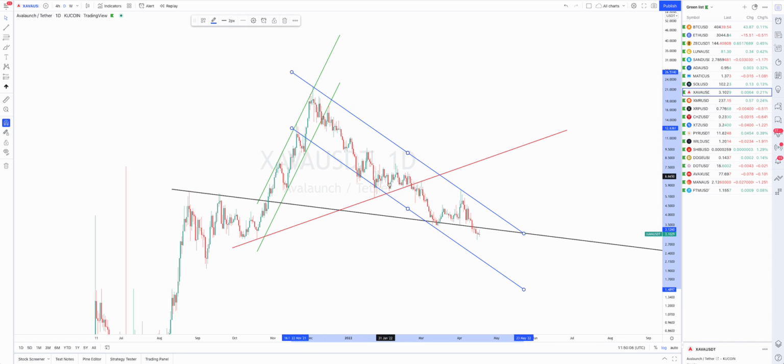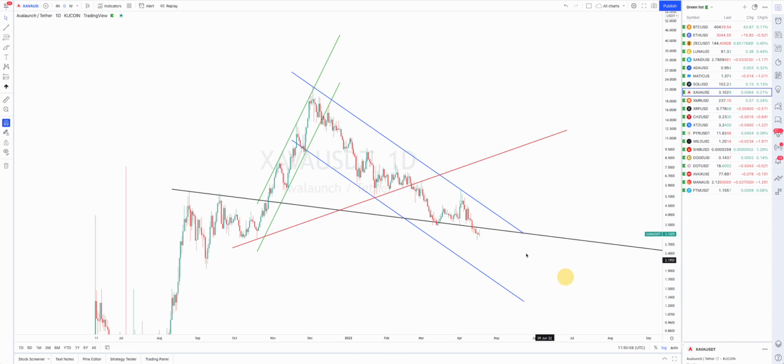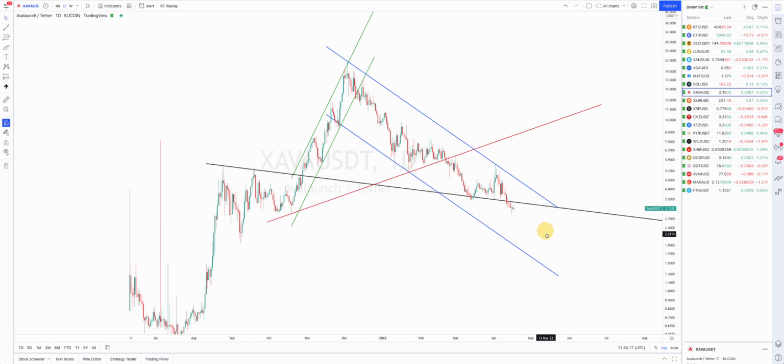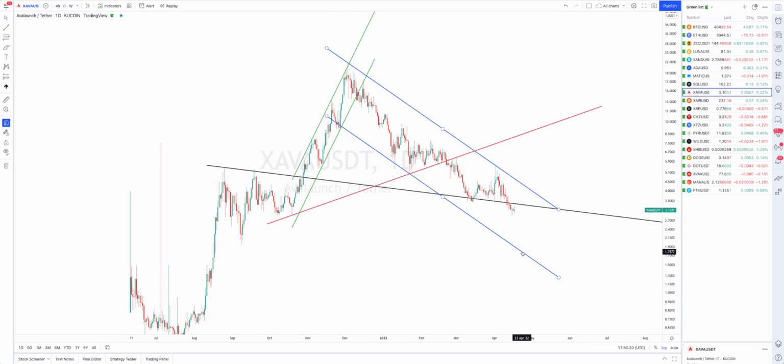So I'm gonna put it right here as a potential support, which is the blue bottom band. This is now becoming a bit more bearish than all the others, because that black support is not holding. The next potential support is at 180.